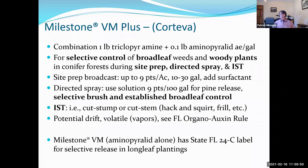That's something that we need. There's a lot of stands where we miss herbaceous weed control and folks will call at the end of the year and say my pines are choked out by ragweed, whatever it is. And we don't have a whole lot of options, but this is one of them. It's also used for various individual stem treatments. I just talked about that.